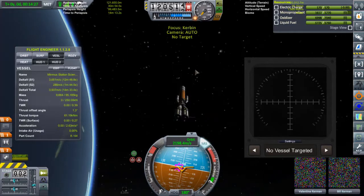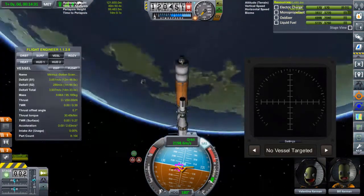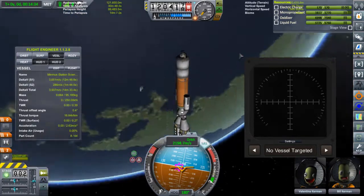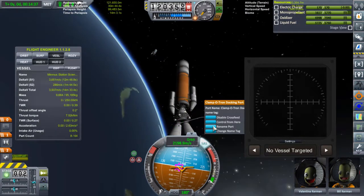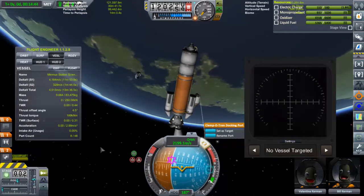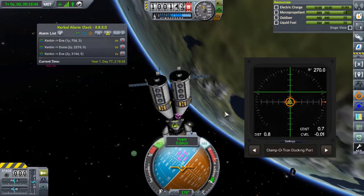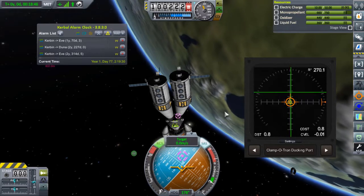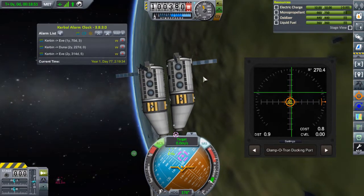But at this point, we've rotated while trying to dock. And if we look here, it's all skew-whiff. So I figure, you know what? Let's undock and go again. So let's undock. And, well, yeah. In the end, I decide, let's do it again. So, attempt numero dos, this time with quick saves.